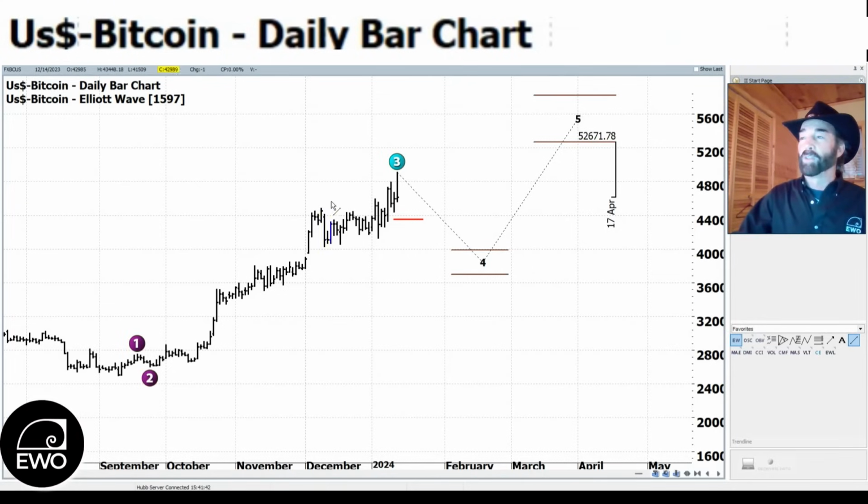But that brings us right to where we were with this triangle pattern. And if you're familiar with Elliott Wave corrective patterns, flat zigzags and triangles, we've talked about it before. Oftentimes when you break out of a triangle, you retrace the breakout. And that's what Bitcoin is doing right now.